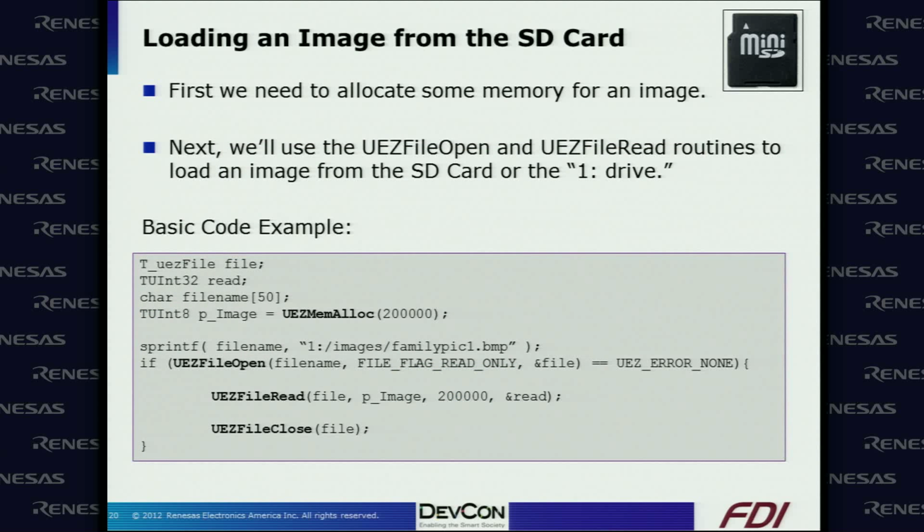All right, to retrieve our image from the SD card, we're going to use some MUSE routines. First, we're going to allocate some space for our image. We're going to set up a file name, and in this case, we're going to the OneDrive. Similar to how we have a C drive and D drive, we use numbers. It's going to be the OneDrive, and we're loading family pick 1. We're going to use the MUSE file open routine, and this is going to tell us that that file is out there. We're going to load in the image data using the MUSE file read routine, and then we're going to close it when we're done.